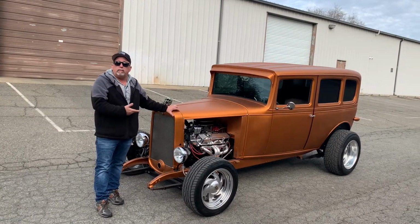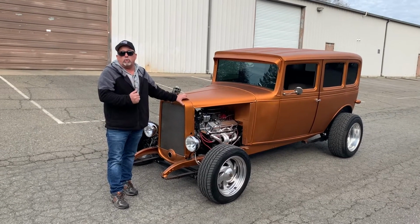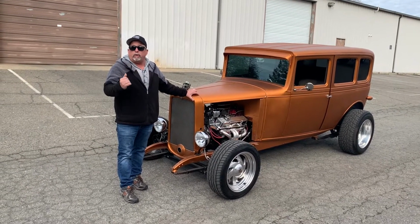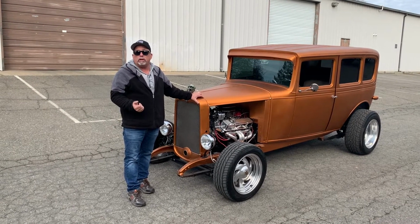Hey guys, John over at Hayes Classics. What I have here is a 1931 Chevrolet four-door. This vehicle is cool. It's a rat rod. It's fun to drive. It's got a 383 stroker in it. It's got a 700R transmission.